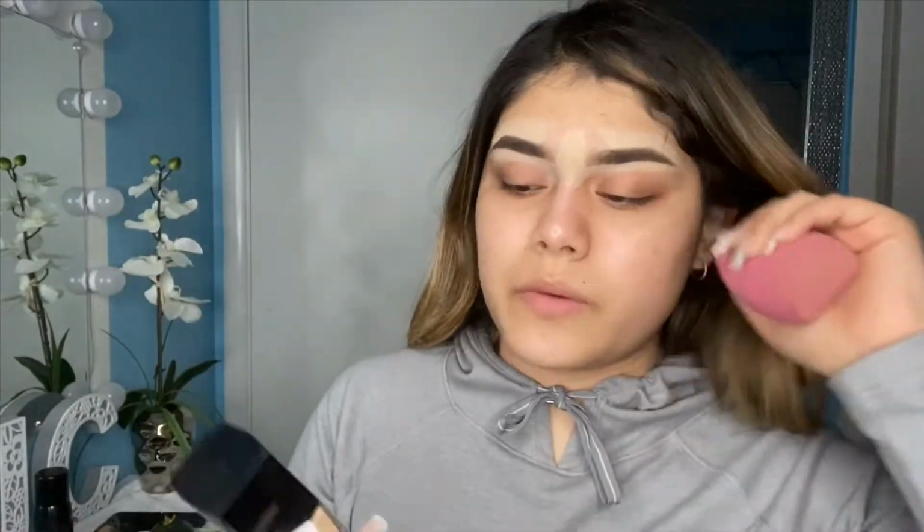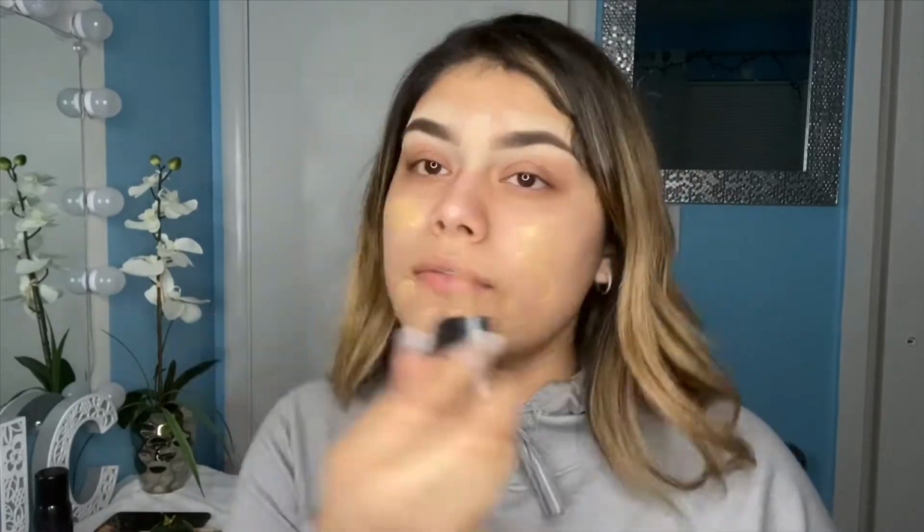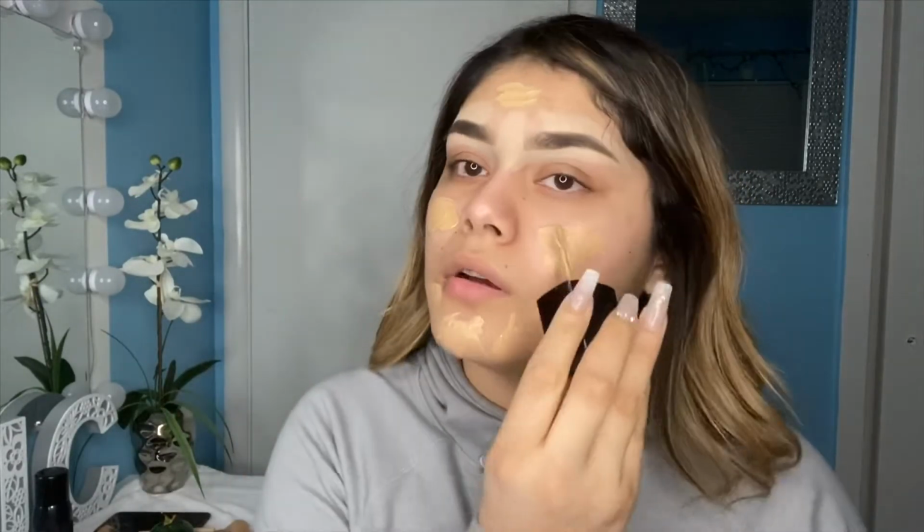We're gonna go ahead and use the Wet n Wild foundation. This one right here. We're gonna use the shade Golden Beige. This one. I really like the NARS one, it's just expensive, and I'm like, for everyday, I don't think so.